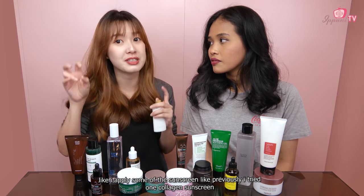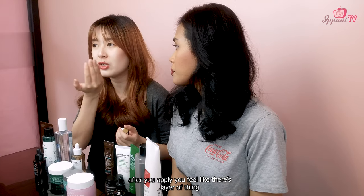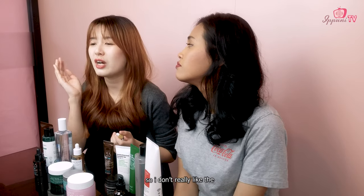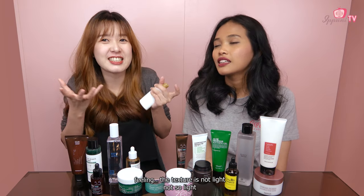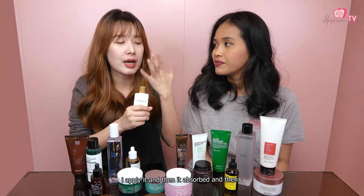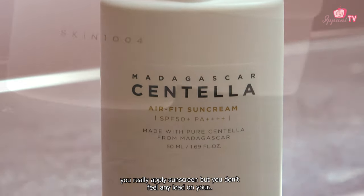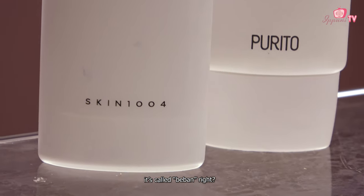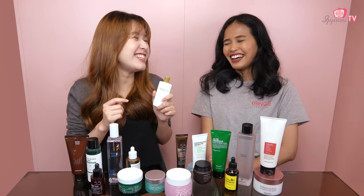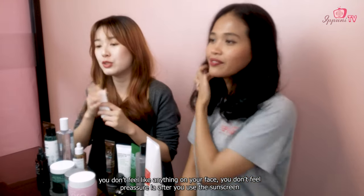Previously I tried one collagen sunscreen. After you apply, you feel like there's a layer of something, not to say protect, but it just covers your face. So I don't really like the feeling. It's not so light. But for this one, it really works well when I apply it and it absorbs, and that's all. You already apply sunscreen, but you don't feel any burden on your face. You don't feel pressure after you use the sunscreen.